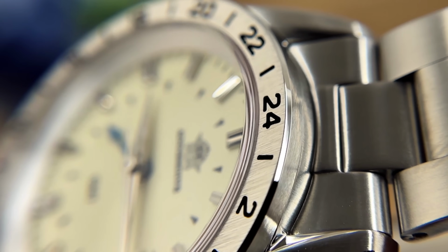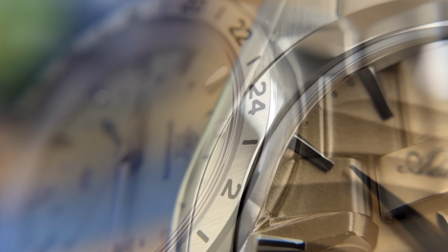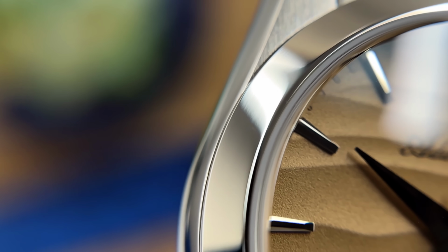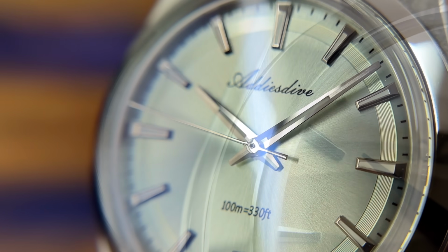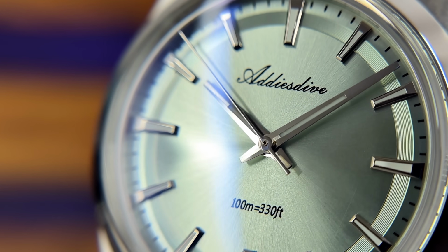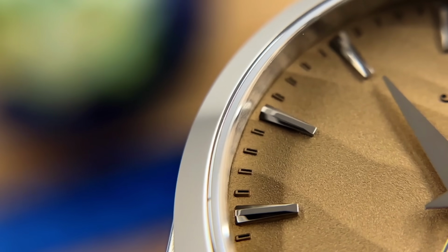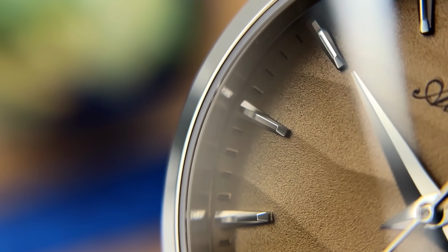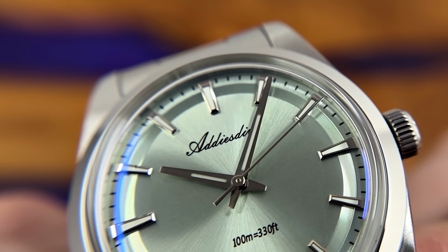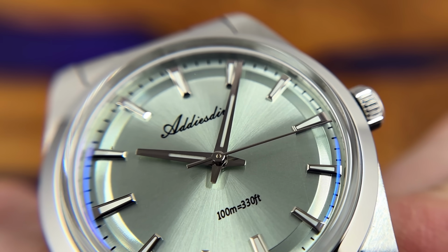Right, I'm going to start off by showing you 3 Addy's Dive watches. I've handled all 3 of these watches. Addy's Dive are in a rich vein of form at the moment. I think they are one of the best AliExpress brands these days, offering incredibly well priced watches with really good finishing, fantastic specifications. They're not going to be as well made as some of your other more expensive brands, but the value that they offer is off the charts. So these watches are going to be particularly good value during a sale.